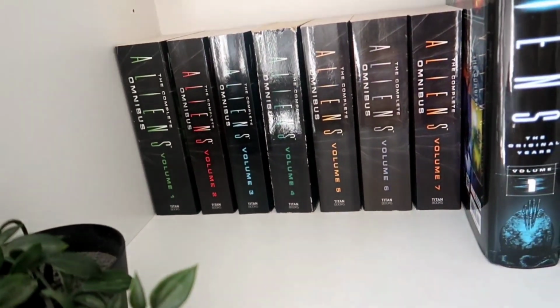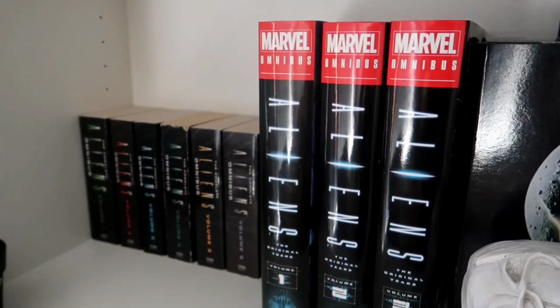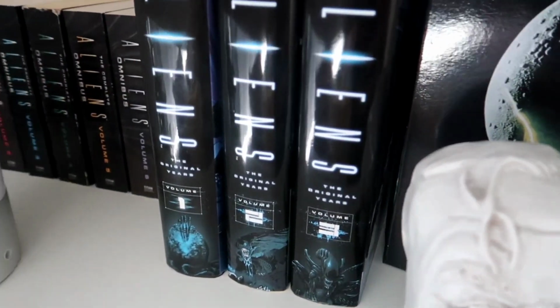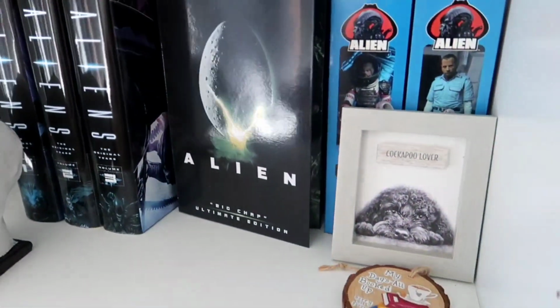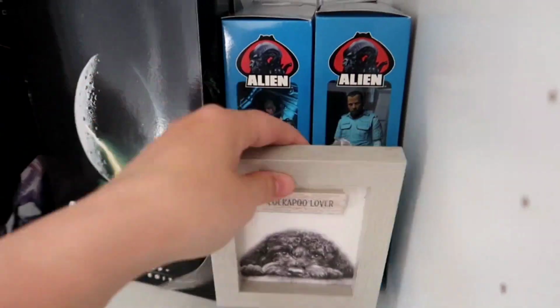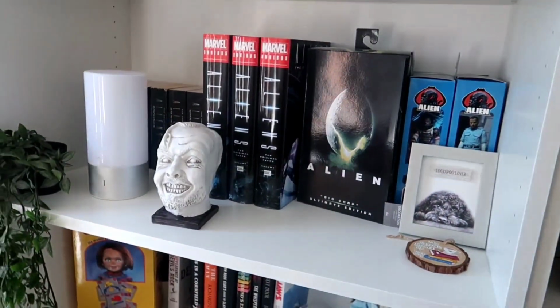He did gift all volumes to me. I haven't read them yet. And then he gifted himself the Aliens volumes of the graphic novels, the omnibuses there. So I also have sort of nabbed those for my shelf. I will not feel bad for it. And then we have an Alien box and some of his Alien NECA figure boxes as well, just to be a wee bit in keeping with my Aliens setup here.